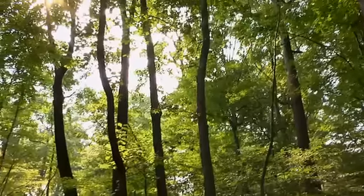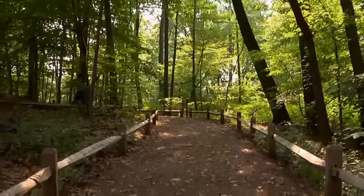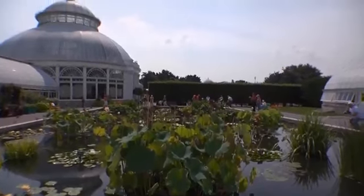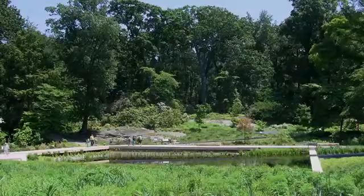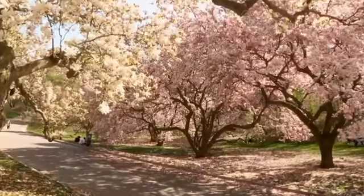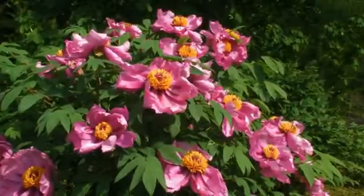The garden has a kind of ineffable charm. Maybe it's partly the historic landscape, the conservatory itself, the set of gardens. Something will sweep you away. It's really like no other place.